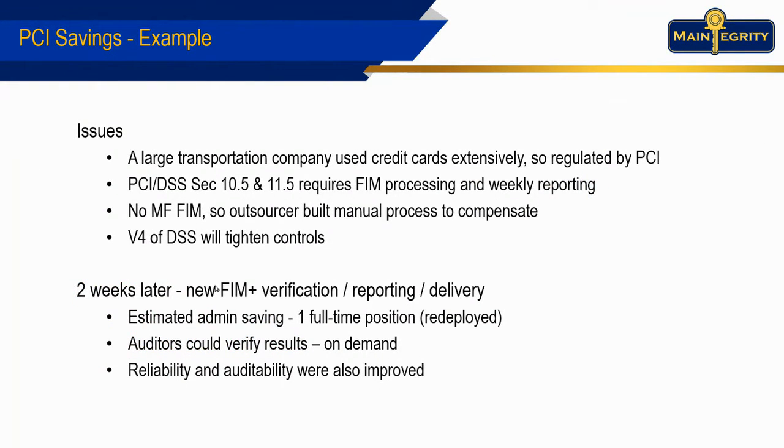In this example, we really look at sections 10.5 and 11.5 that specifically call for FIM processing in every computing environment that deals with credit card or debit information. So in this particular case, a large transportation company used credit cards, not too surprising, and they needed to be compliant. They were also aware that version 4 would tighten the DSS controls. So they were very concerned that they had a proper solution in place.